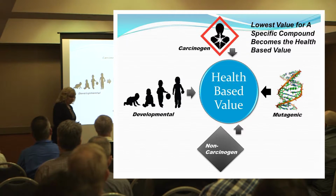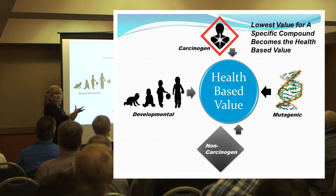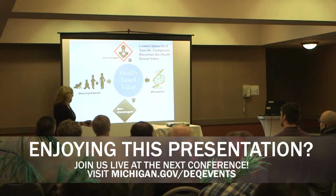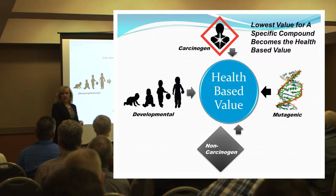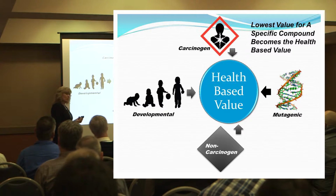So what we did in generating the criteria is, the first thing that we had to do was develop a health-based value. So we used our exposure assumptions, then we looked at the different effects that a chemical can have, whether it's a carcinogen, a developmental toxicant, a mutagen, a non-carcinogen. What effects does it have? And plugged that into the algorithms. And we selected then the lowest value because that would make it the most protective.